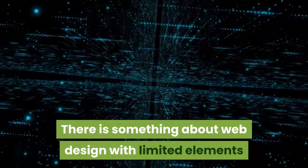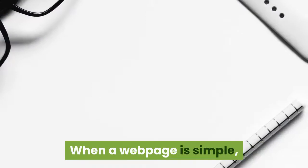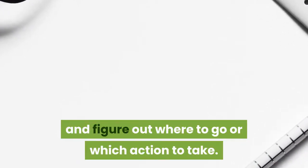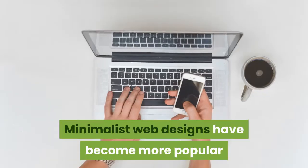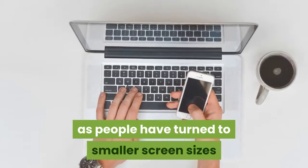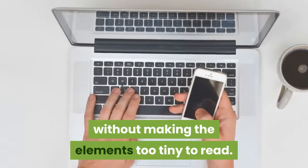There is something about web design with limited elements that is soothing to the human eye. When a web page is simple, there's no need to search through the clutter and figure out where to go or which action to take. Minimalist web designs have become more popular as people have turned to smaller screen sizes because they respond well to mobile devices without making the elements too tiny to read.